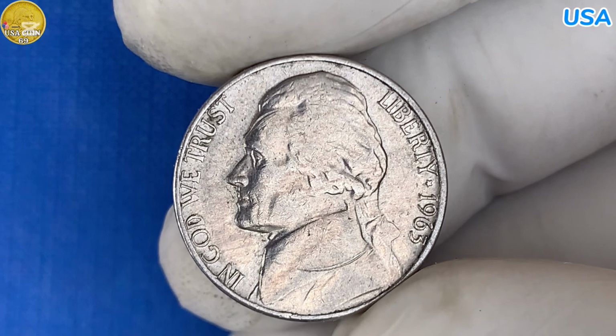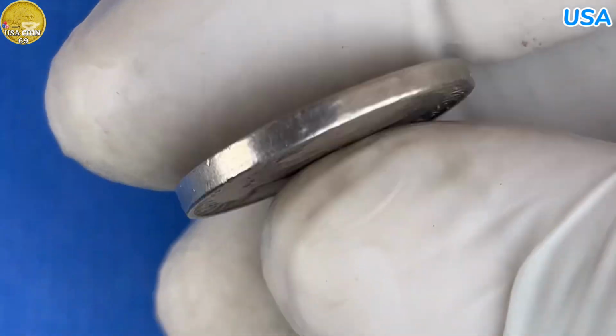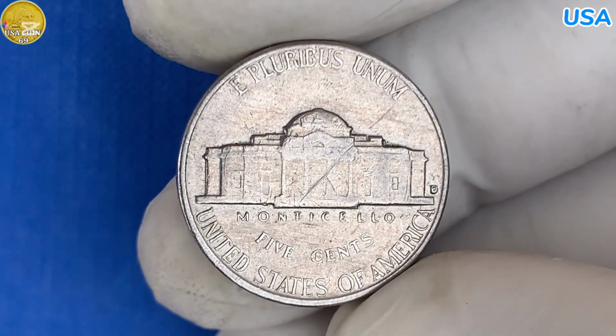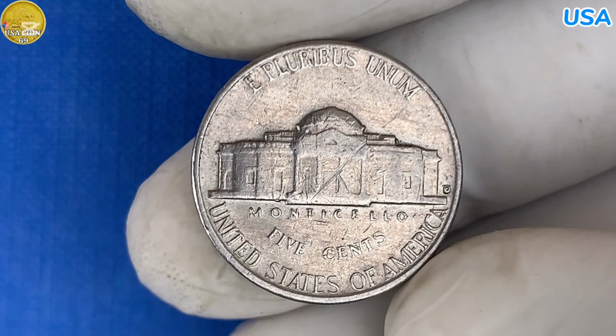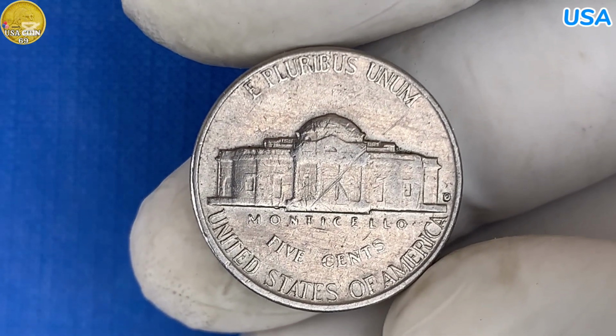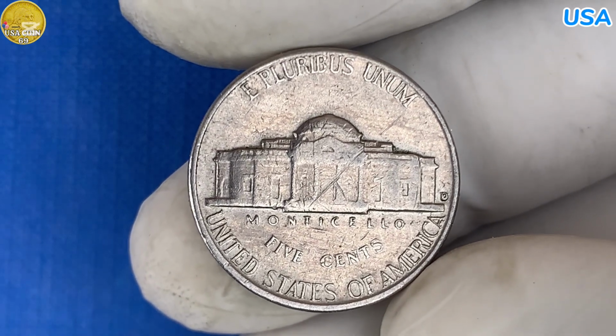These errors can range from misaligned dies to double strikes or even off-center impressions. These kinds of mistakes are rare, and when they do occur, they make the affected coins incredibly valuable. If you happen to find a 1963 Jefferson nickel with a minting error, you could be holding onto a coin that is worth much more than its original 5-cent value.